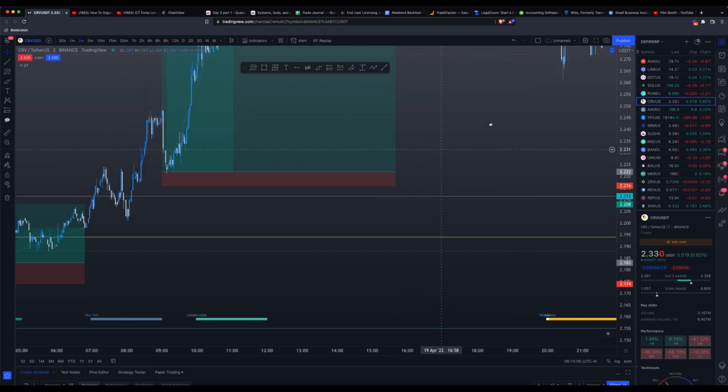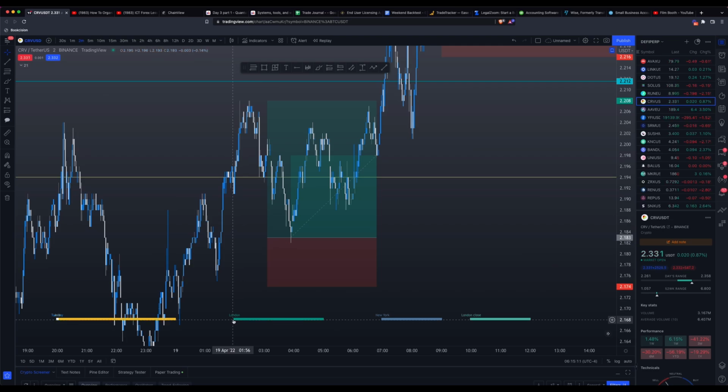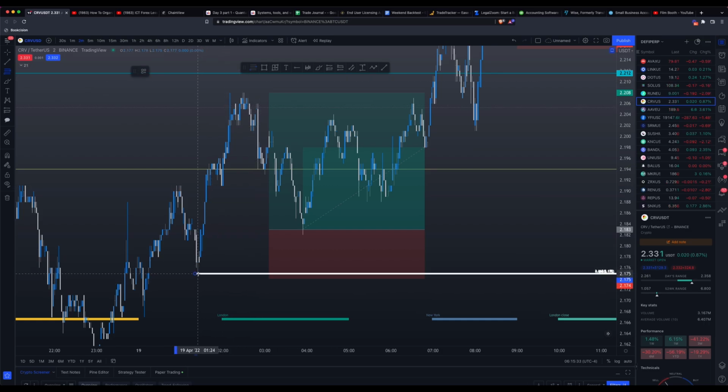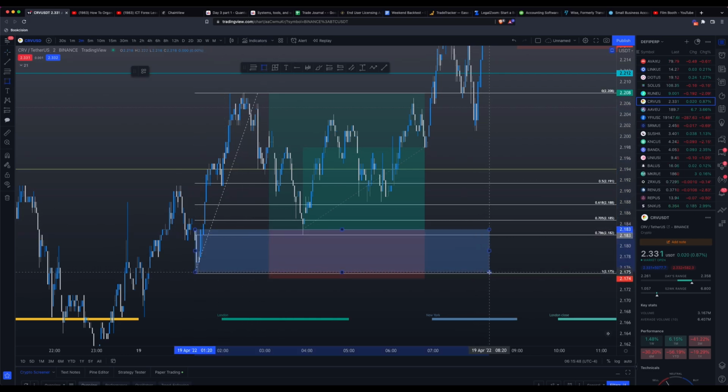The first entry is during London, this is London 7, so 9 a.m. London. This is the London kill zone from ICT, and I saw that it broke structure to the upside. So immediately I drew a fib from that swing low to that swing high, and I looked for the optimal trade entry. Usually that is the 0.705, but to optimize a little more, I saw an order block over here. That was my entry with my stop there.